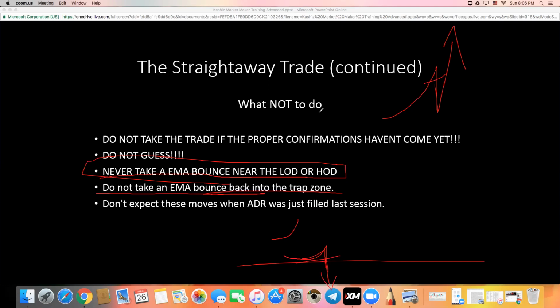Don't expect this to happen the next trading session. If they come and trap or something, and then you're like, man, what the hell? Why aren't they moving? And they just sit there and consolidate at the moving average. The ADR was just filled yesterday, dude. Like, what the hell? They're just not going to keep dropping just because of that. No, they have maybe other purposes that they need to fill, other cross pairs that they need to move. Come on, please don't expect these moves when the ADR was just filled last session.